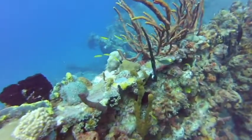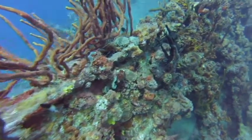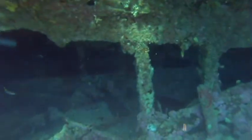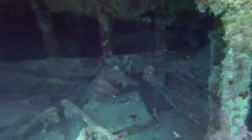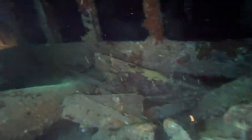Now, that's the shallow part. That's the easy part. The lower section, as I mentioned, is at 80 feet or thereabouts, and it features a swim-through. Now, this is an overhead environment, which means that once you go inside, you cannot go straight up in order to exit. You have to either turn around and go back out or swim through to the far end. And this is about a 90-foot swim through.